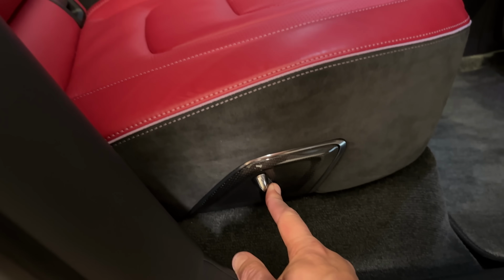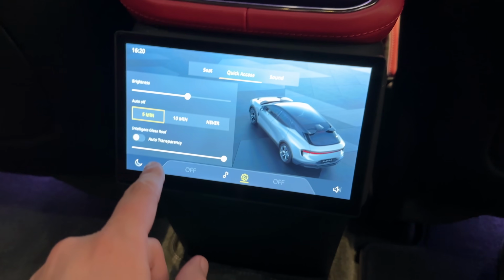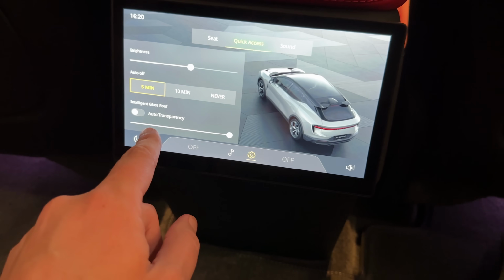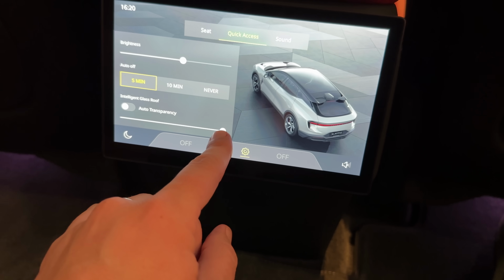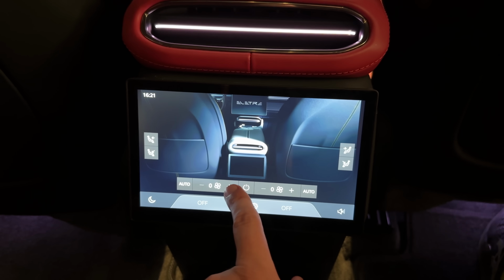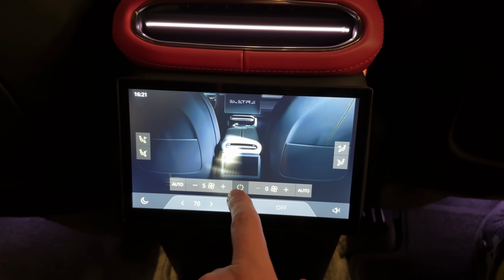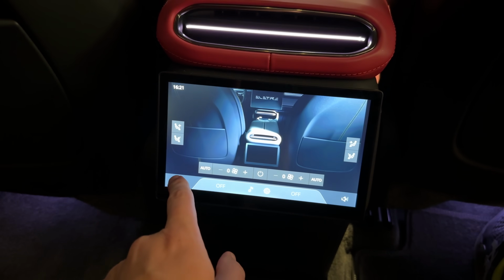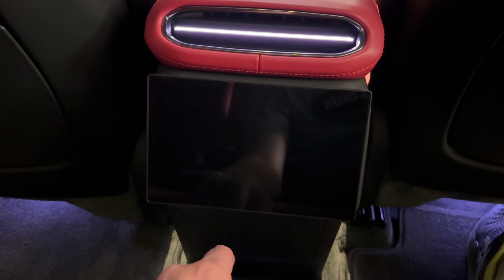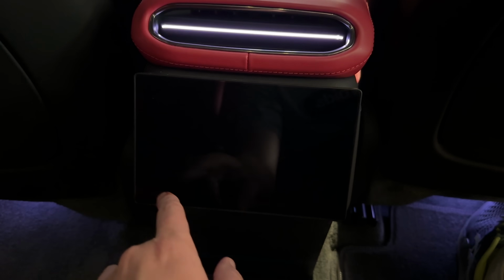And another nice function of this screen, you can adjust the transparency of the sunroof glass just like you could up front. You also have that control in back. Other than that, not too much going on in this rear screen. When the climate control's on, you can change your climate temperature back here, which is nice, and you can also turn off the screen entirely by pressing this little moon, and then it's gone. You don't have the light coming in from the screen. And if you want to turn it back on, you just tap it anywhere and it comes back on.